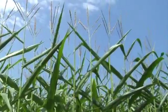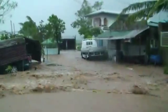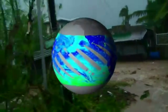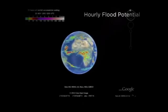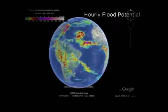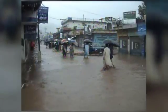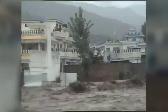TRMM has advanced research in the areas of agriculture, disease tracking, precipitation physics, and natural hazards. We get roughly 3 hourly rainfall estimates across much of the globe at fairly high resolution. And these rainfall estimates are used to monitor major rainfall events and to look for events that might lead to significant flooding, even landslides. And there are a number of groups that have been using it as sort of an early warning system.